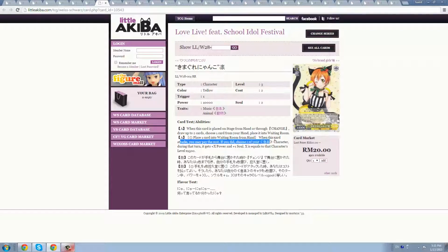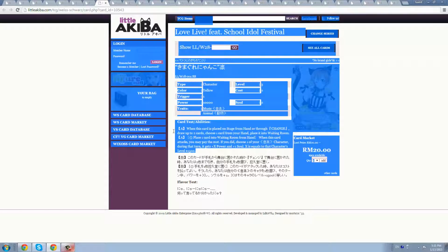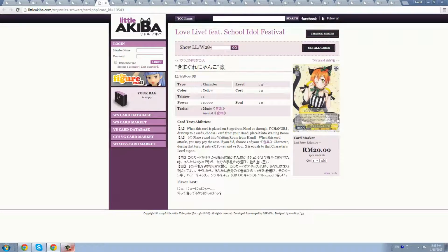And she has another effect: when this card attacks, you may pay cost, which is pay 1, discard a card. If you do, choose one of your music characters, and that card gains plus X power and plus soul, where X is equal to that character's level times 1500. So of course you can't really discard a level 0 because you're going to give 0 power and 0 soul. If you discard a level 3, you give plus 4500 power and plus 3 soul, which is kind of a big deal.